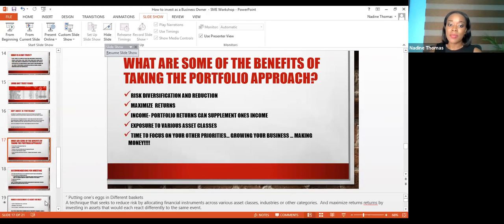All right, so what are some of the benefits? We said these earlier. Risk diversification and reduction, maximize returns. It provides income. Portfolio returns can supplement one's income, and it gives you an exposure to various asset classes, correct? And it allows you, and this is the most important one for entrepreneurs, it allows you time to focus on your other priorities. It allows you time to grow your business. It allows you time to make money so that you can create that extra level of cash flow and divert some of those funds to your financial goals.